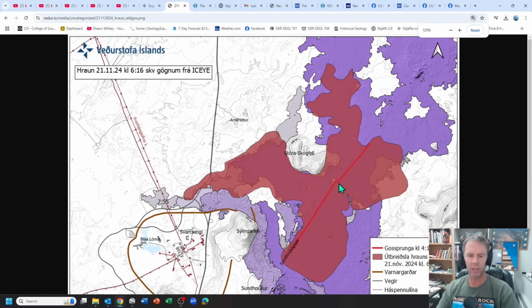But what you can see here in red is the extent of the lava flow field as of early this morning. The purple are the older flows from other eruptions. And then the red lines here are the primary fissures that were erupting the lava. And so you can see that flow field extending out across the roadway near the berm by the power plant in the Blue Lagoon.